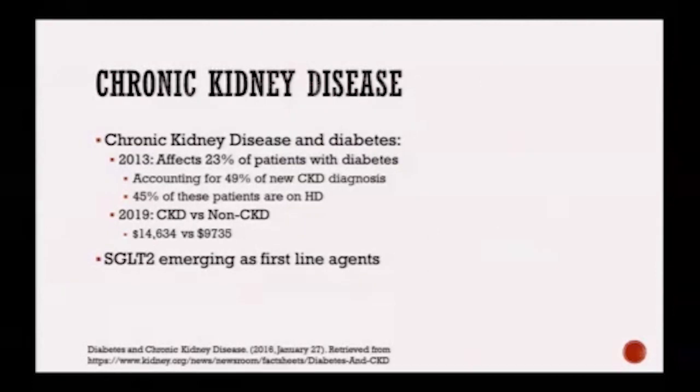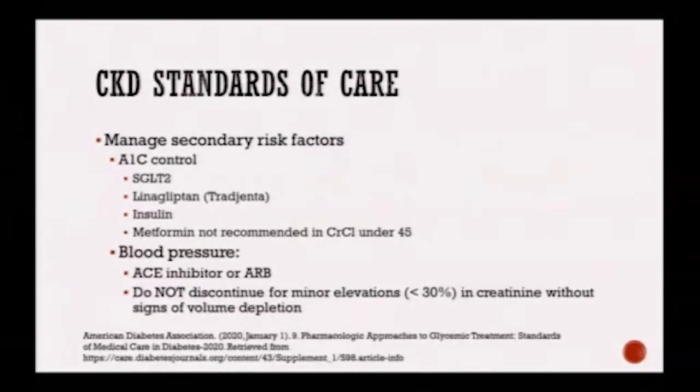As mentioned before with CVD, or cardiovascular disease, this is a higher cost overall to the patient. While not as high as cardiovascular disease, it is still an extra $5,000 on average a year. And as mentioned in the last slide, SGLT2s are emerging as first-line agents for these patients. Your current standard of care for CKD is to manage secondary risk factors.